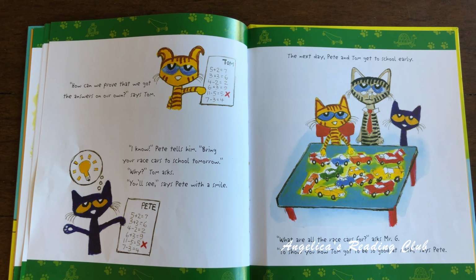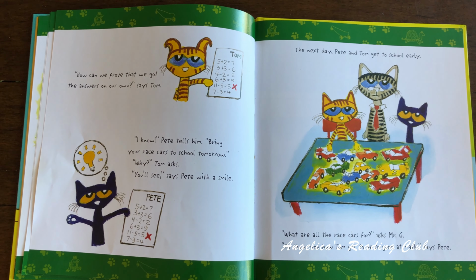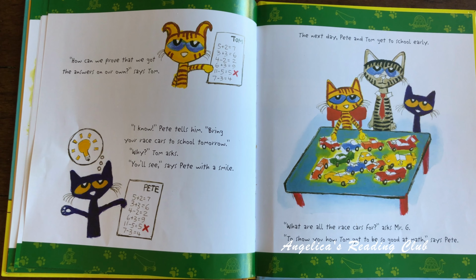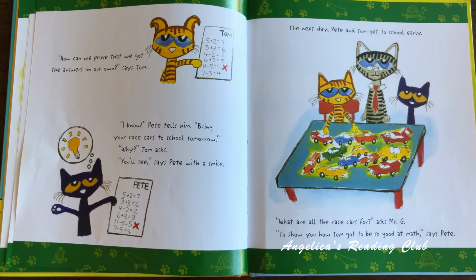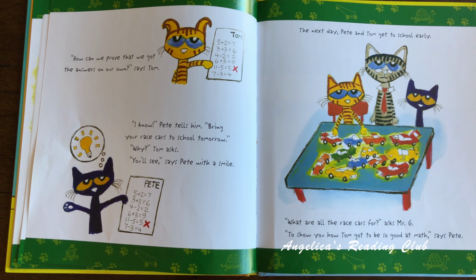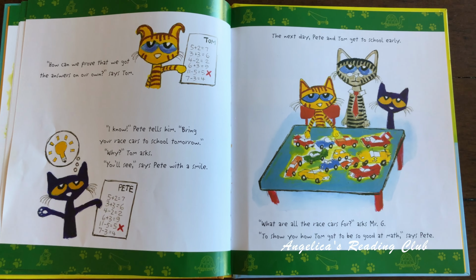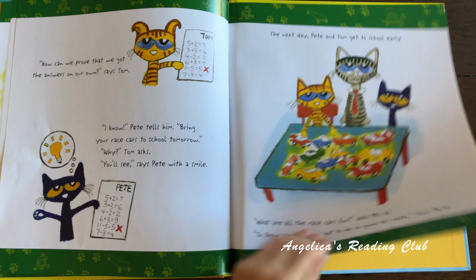"I know," Pete tells him. "Bring your race cars to school tomorrow." "Why?" Tom asks. "You'll see," says Pete with a smile. The next day, Pete and Tom get to school early. "What are all the race cars for?" asks Mr. G. "To show you how Tom got to be so good at math," says Pete.